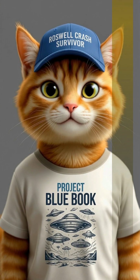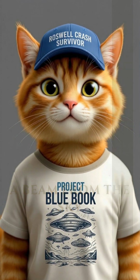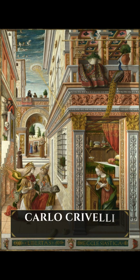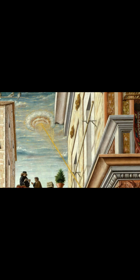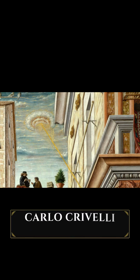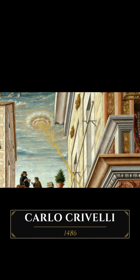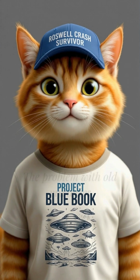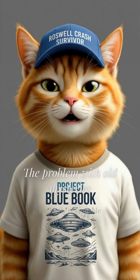Now let's move to a painting that may be the closest thing Renaissance art ever got to depicting a directed beam from above. In Carlo Crivelli's Annunciation with St. Emidus, a circular opening appears in the sky, and from it descends a bright focused beam toward Mary. Within Christian theology, this represents divine conception and heavenly intervention. But stripped of context, the image looks almost startlingly modern, like an aperture above the city projecting light downward with intent. It is beautiful, symbolic, and undeniably strange. That is the problem with mysteries like these. They often have perfectly reasonable explanations, and still look unbelievably odd.